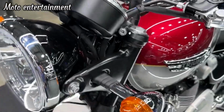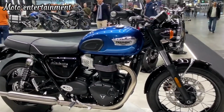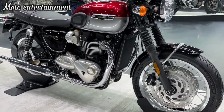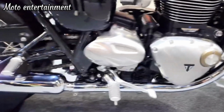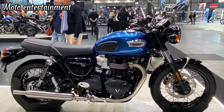Features: higher power and performance. The iconic 900cc parallel twin engine is now lighter and more responsive with 10 HP more power, making 64 HP at 7,400 revolutions per minute. Intuitive handling. Weight savings throughout the T100 and higher specification cartridge forks result in a more agile machine with easier handling.